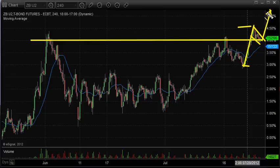But overall, if bonds go up, that means stocks and commodities are likely to sell off. So we're still looking at lower prices in the next couple of days, I think. Remember, each candle here is 4 hours, so there's only really 2 candles per day for regular trading hours. So we do have some time, I think, for the market to continue to consolidate before heading lower.